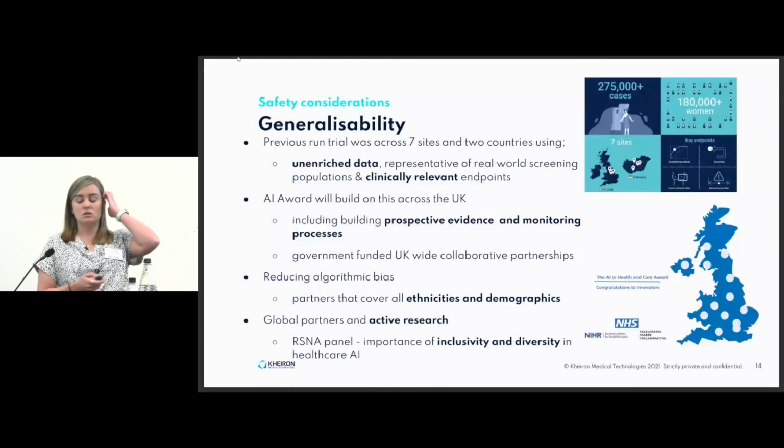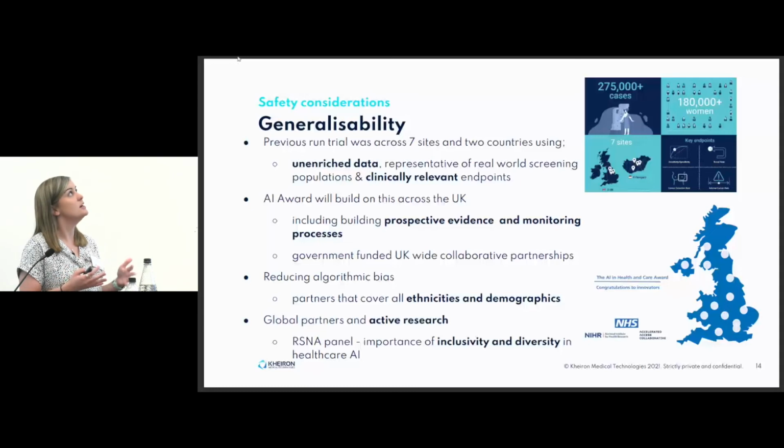One of the other key goals of the AI award I referred to is generalizability, which is a big word in terms of AI in healthcare, but essentially our goal here is to work towards that slogan that I said at the beginning, so making sure that Mia can be used for any woman, anywhere.